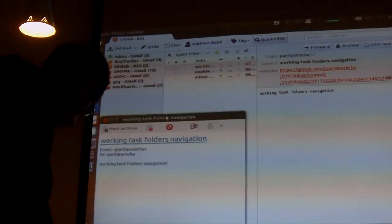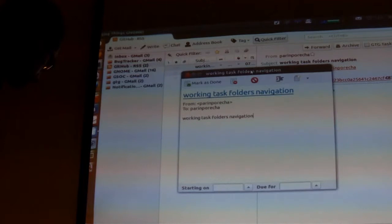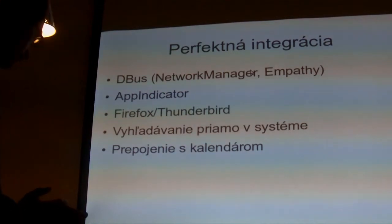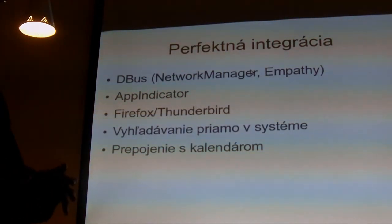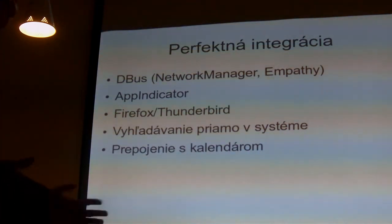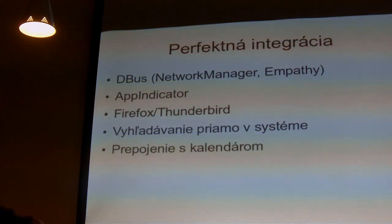Also, there's quite easy integration with Thunderbird, where you have some mail and you don't want to respond to that. You would like to postpone it to maybe tomorrow. You can add a task directly from Thunderbird, pressing one button. It's already there with the content of the email. So if you want, you can connect it and integrate directly into the environment, in a way that you can't do with a web application.